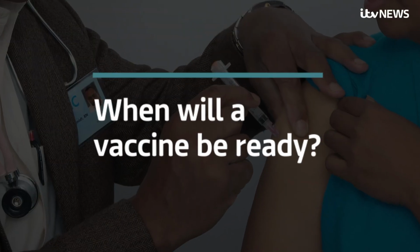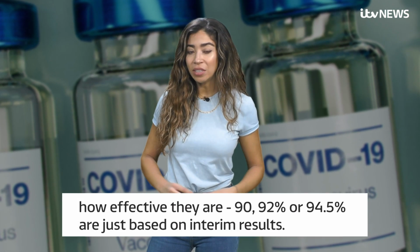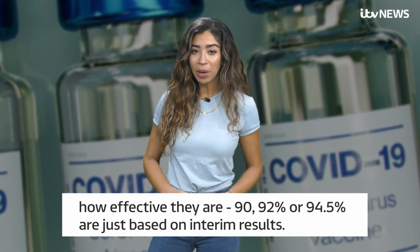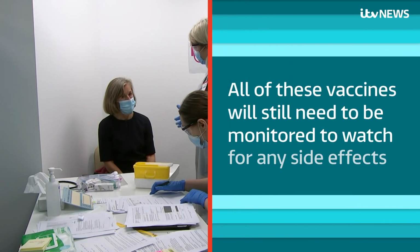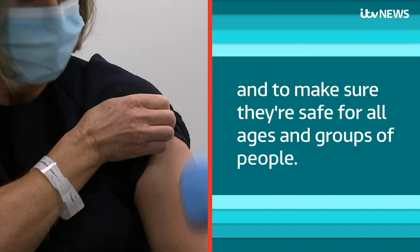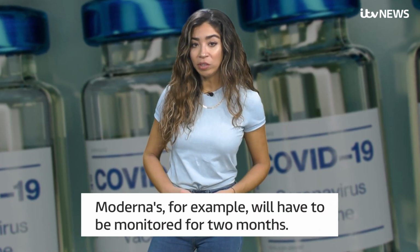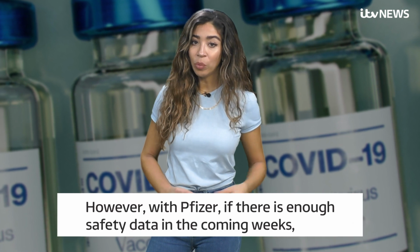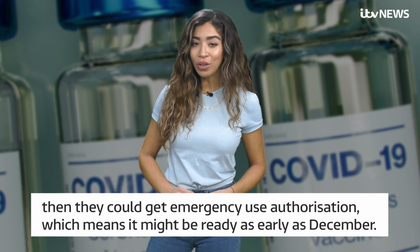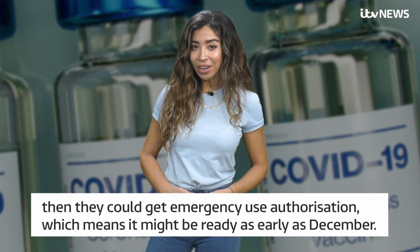When will a vaccine be ready? Whilst data from all these trials seems promising, how effective they are, 90, 92% or 94.5%, are just based on interim results. All of these vaccines will still need to be monitored to watch for any side effects and to make sure they're safe for all ages and groups of people. Moderna's, for example, will have to be monitored for 2 months. However, with Pfizer, if there is enough safety data in the coming weeks, then they could get emergency use authorization, which means it might be ready as early as December.